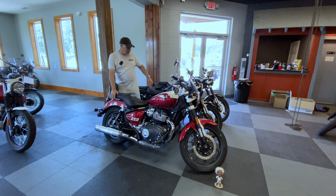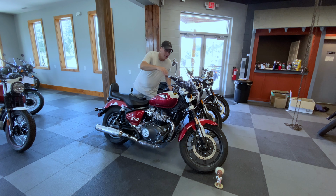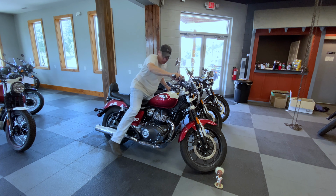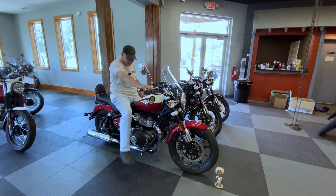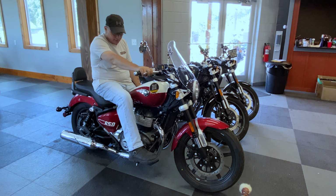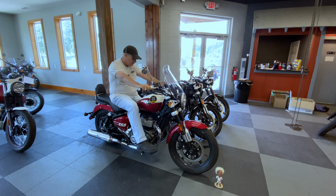All right, the Super Duper Meteor 650. I think this is one of the higher end models here. With all the bells and whistles on it. Watch yourself, Jobu. And these are cool bikes. Forward controls, again, kind of like, even further forward than the Meteor 350. Not bad, I like it.